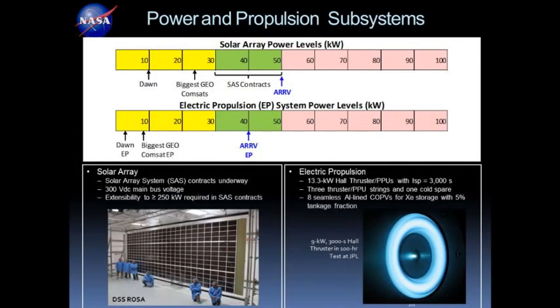In terms of the technology, this is a solar electric propulsion mission. It's enabled by solar electric propulsion, and as such, it benefits from as high a power as you can afford. The more power you apply, basically the better the performance looks. So the question is, what sets that limit? What we did is take the high power end of the solar array system contracts as the most power we think we can reasonably get in this time frame. You can see how that compares with Dawn, which was 10 kilowatts beginning of life at 1 AU, and the biggest GEO ComSats currently flying, about 24 kilowatts or so. So 50 kilowatts is a significant advance beyond that, but one that's achievable.